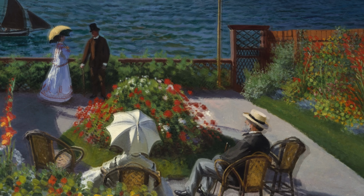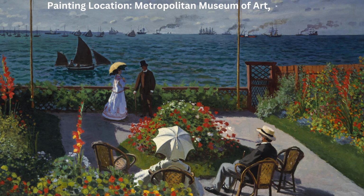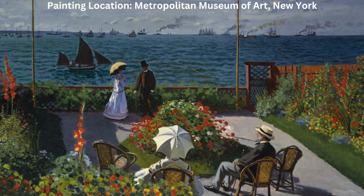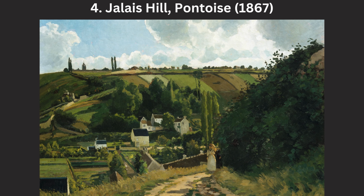It depicts his father in the foreground, as well as his cousin's wife and her father near the water. It's one of the painter's most significant works of his early period, while he was still trying to find his artistic path. Number 4. Jalais, Pontoise by Camille Pissarro.